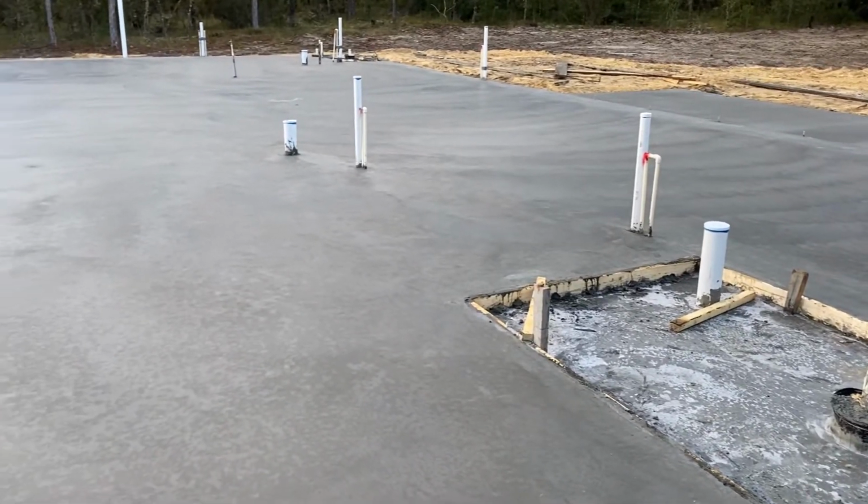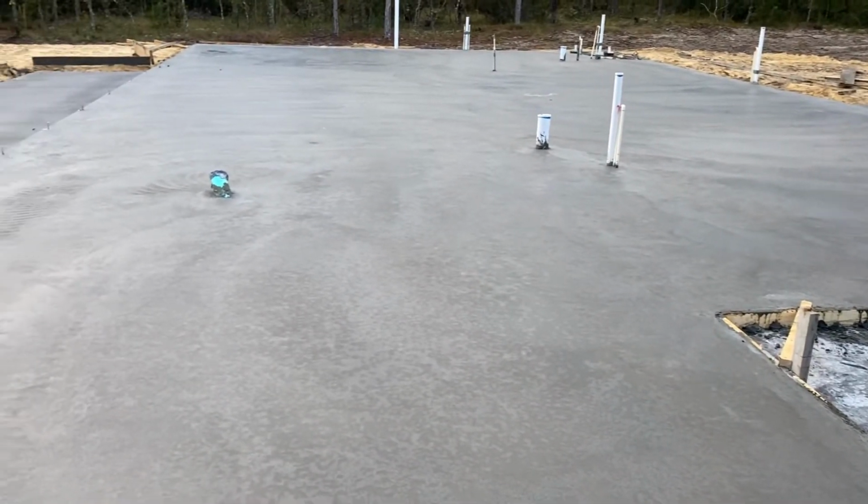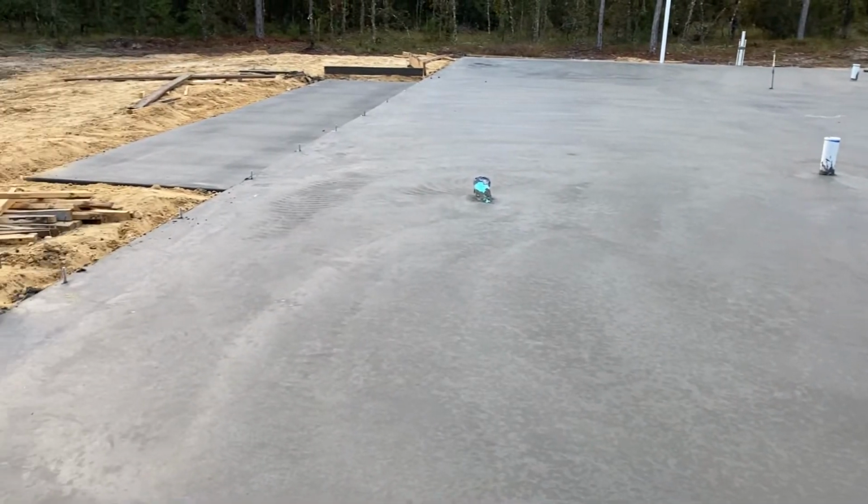Yeah, so obviously before the framers came, we didn't get a chance to update that the pad was poured. The concrete guys came out and did our pad. And there were some minor errors done with our pad. Unfortunately, they forgot to plumb in some of our electrical outlets on the floor for our kitchen island. So they're gonna have to come back and recut grooves in it and drop some conduit in.